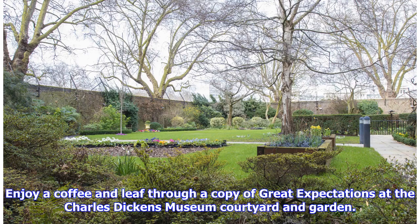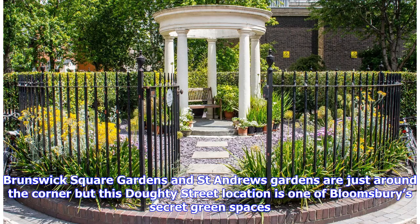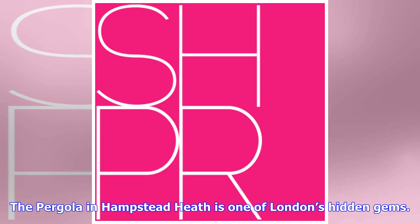Enjoy a coffee and leaf through a copy of Great Expectations at the Charles Dickens Museum Courtyard and Garden. Brunswick Square Gardens and St Andrew's Gardens are just around the corner, but this Doughty Street location is one of Bloomsbury's secret green spaces. The Pergola in Hampstead Heath is one of London's hidden gems.